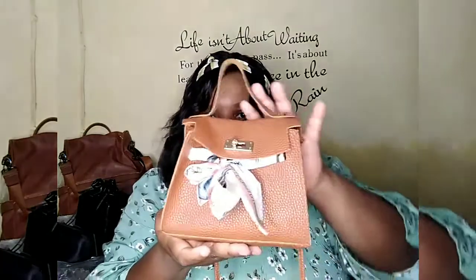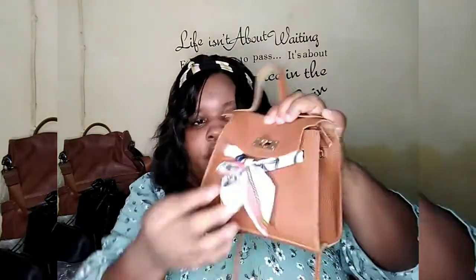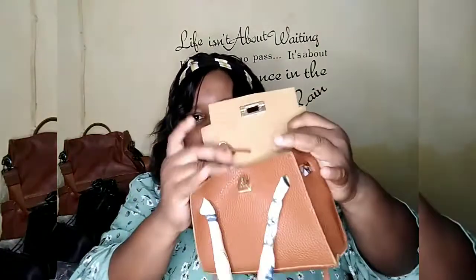I have this mini brown purse. You guys have seen this one from my previous video, my mini purse, and it comes with a tie. You can tie it however you like. When you get the item, you have to fix it. To tie it, it has a little thing here to open it.